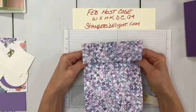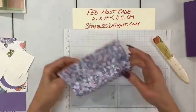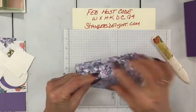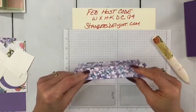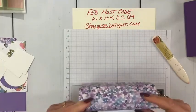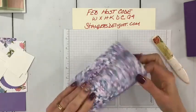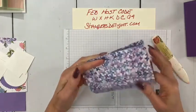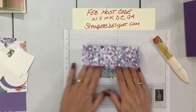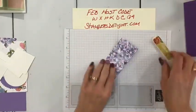Okay, now I am going to go ahead and score and burnish all of these. Let's just pinch them so I know where they are. This hydrangea paper is just so great, spring looking. Okay, here we go. Now I got them scored, and now I'm just gonna squish them together for a minute so that I can get a good burnishing.